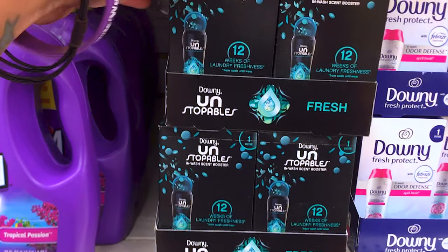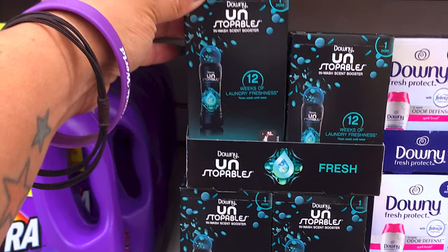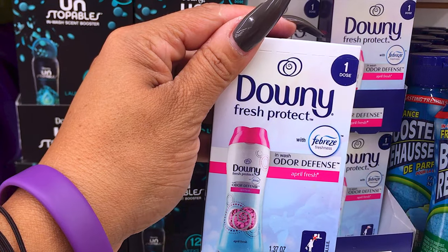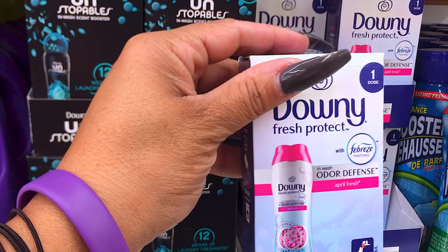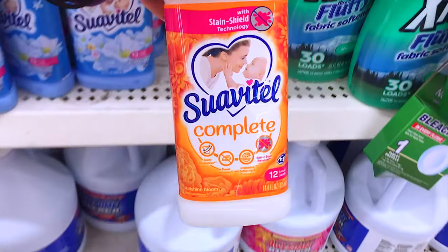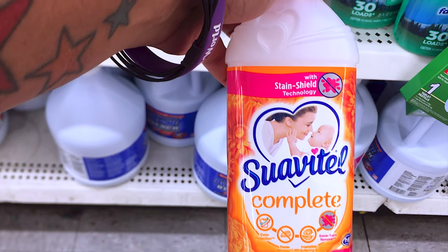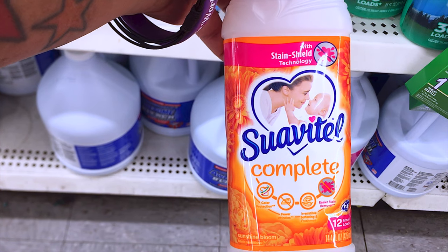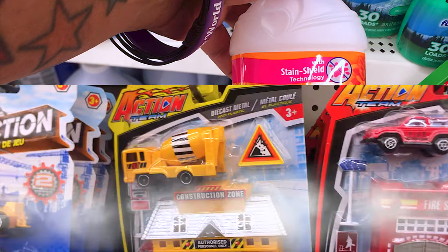Now, I thought this was cool. I've never tried these Downy Unstoppables, so I decided just to pick up one. This is only one dose, so you only get one usage, and they also have the Downy Fresh Protect. This was definitely new. I've never seen this Suavitel complete, but this one is the Sun Blossom scent, or Sunshine Blossom scent, and I did get this. It actually does smell good. I normally get the blue, but I thought I would give it a try.